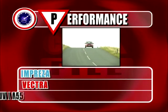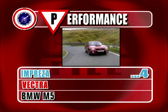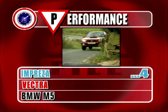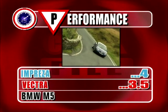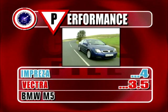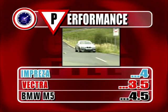Next up, it's performance, and here the Subaru gets 4 points. It's extremely fast, both in a straight line and when cornering, but it's the way the engine keeps pushing that makes this car so exciting. Its brakes are also first class. The Vectra gets 3.5 points. Though not as raucous as the Subaru, it's still genuinely quick and does feel as though it wants to be driven quickly. And the M5 gets 4.5 points.